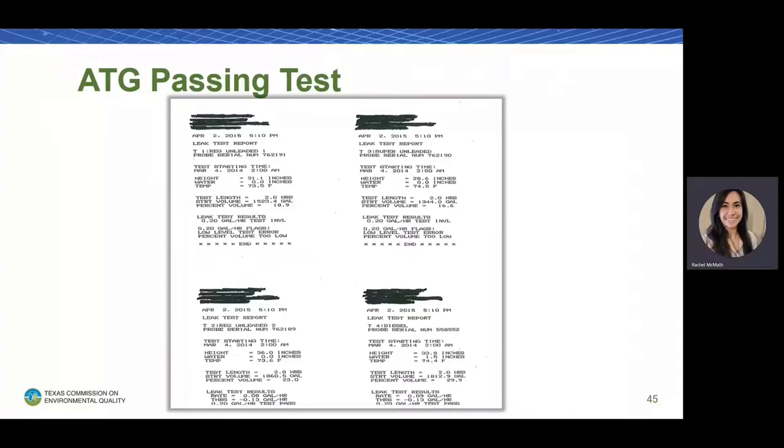These may be a little hard to read, but here are some example ATG test printouts. When an investigator comes to your facility, they will be looking for a passing test that is no more than 30 days from the previous passing test. So looking at the ATG printouts that are at the top of the page, they say leak test results 0.20 gallons per hour, test invalid. And then it says low level test error, percent volume too low. Those tests would not be sufficient to show compliance.